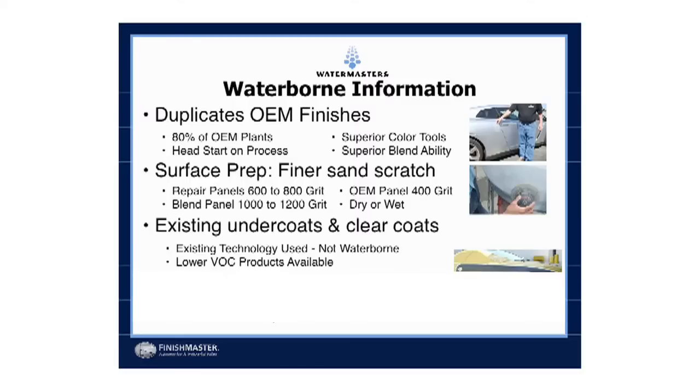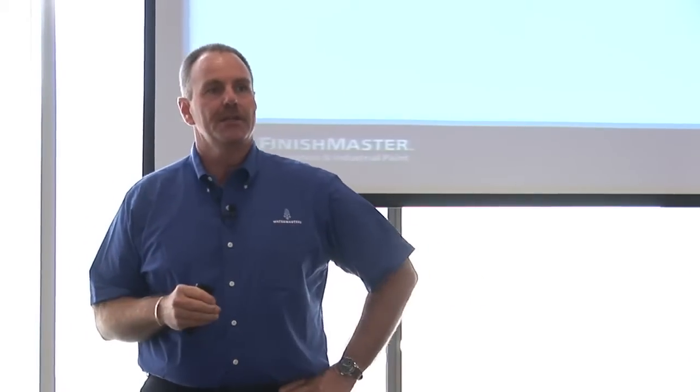So we're going to allow you to use your existing primers, your existing clear coats, if you're happy with them, if they're working for you in your process today. We're not necessarily going to ask you to change that. No need to change that. But the bottom line is the technology is not going to change.